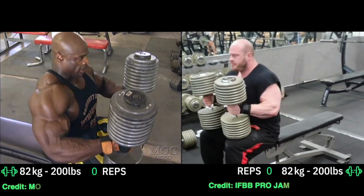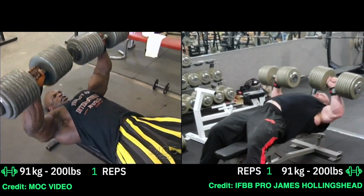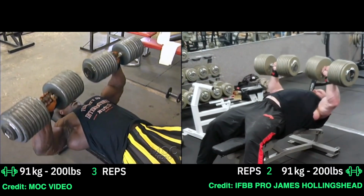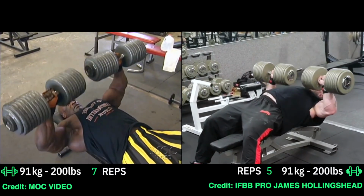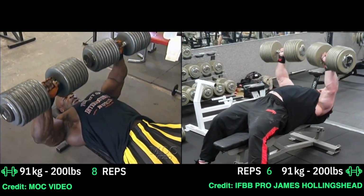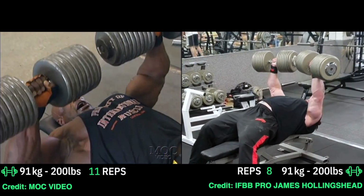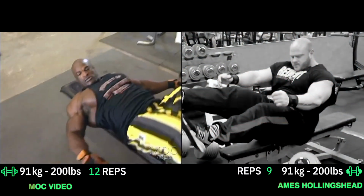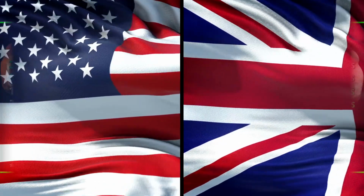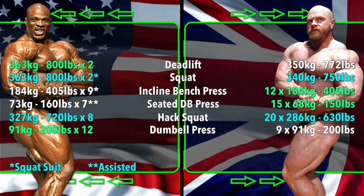The hack squat is followed by the dumbbell press, and both athletes lift and position the 91 kilogram or 200 pound dumbbells themselves, and both show very similar form and range of motion. Ronnie maintained his unbeaten record on the dumbbell press by achieving 12 repetitions compared to James's 9.